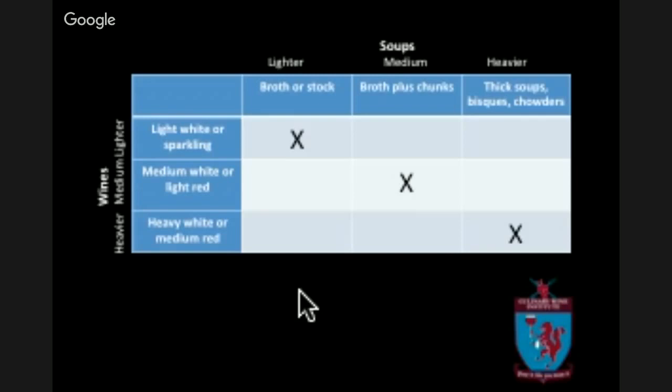And then we move over to heavier, which is the thick soups. And some of these actually use potatoes, so starches, to bring the thickness of the soup up. We're also very familiar with bisque soups, which use a lot of butter and cream to thicken them, and chowders will use both cream and potatoes to thicken them as well. So these are really dense soups.